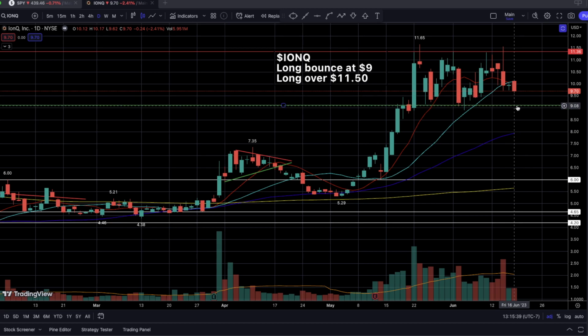Because if we do see a nice break below $9, that means we can see an actual retest of the daily 50 SMA, my dark blue line here, and that can be somewhere around, I would say, $8.30 to $8.50. I'm likely wagering we could see a potential retest around $8.50, but we have to see how the price holds up around this $9 support level. But in case we do see a break below $9, we can see a retest of this daily 50 SMA, which could be around $8.50. And again, that will be very, very ideal because that is also a whole number level.